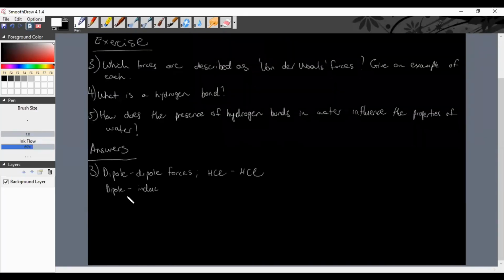All right. Got the dipole to induced dipole forces. And an example of that would be the hydrochloric acid that is bonded to a chlorine. We obviously know chlorine can't exist on its own. It bonds to another one of its mates, Cl2. And the last one, which most of everybody knows it as instantaneous.